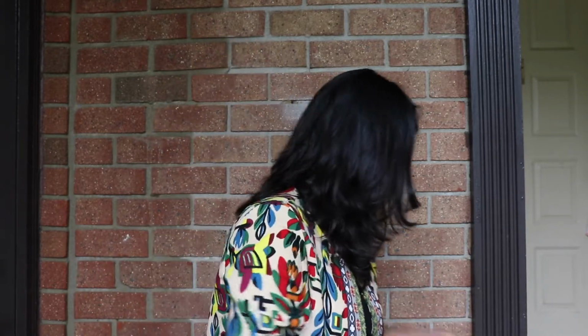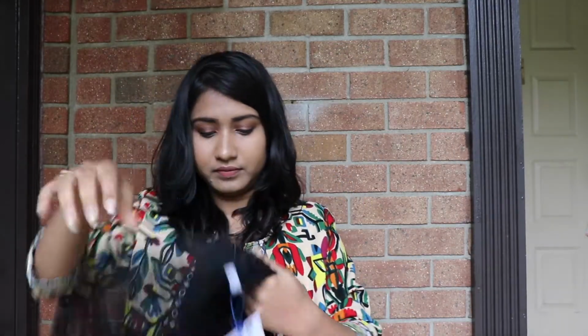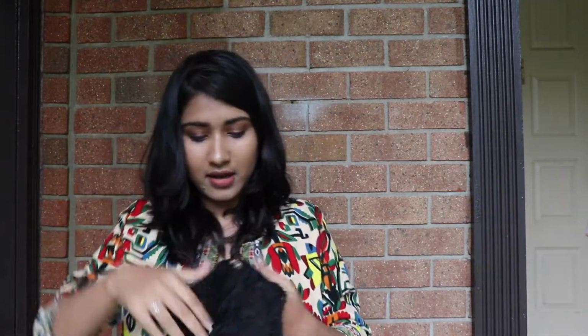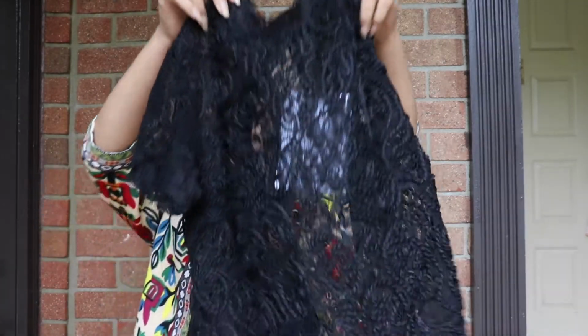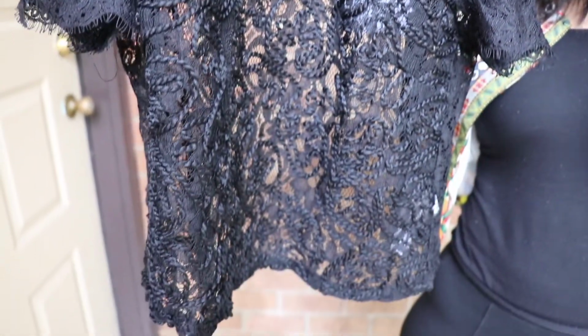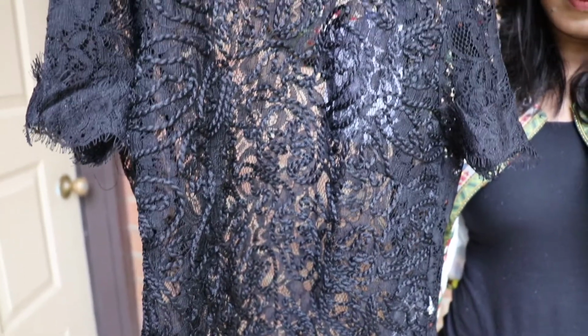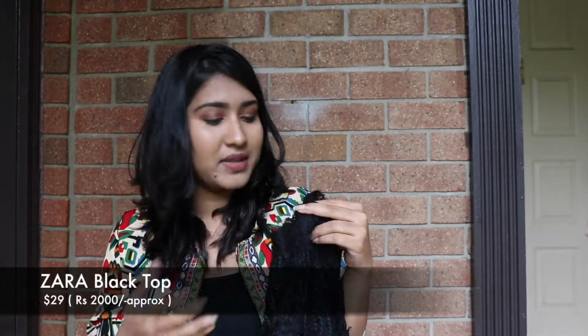And then the other one is this top from Zara again. Okay, please excuse me. Yeah, this is the top. This is a lace sheer top. It has that sheer look, and you can just pair it up with any black slip top inside and it looks super elegant.